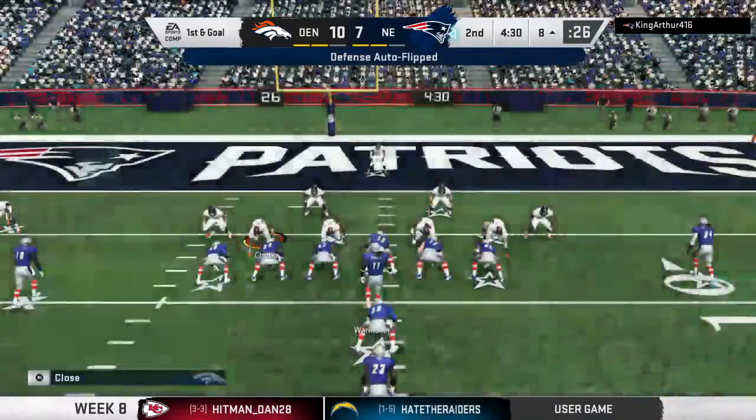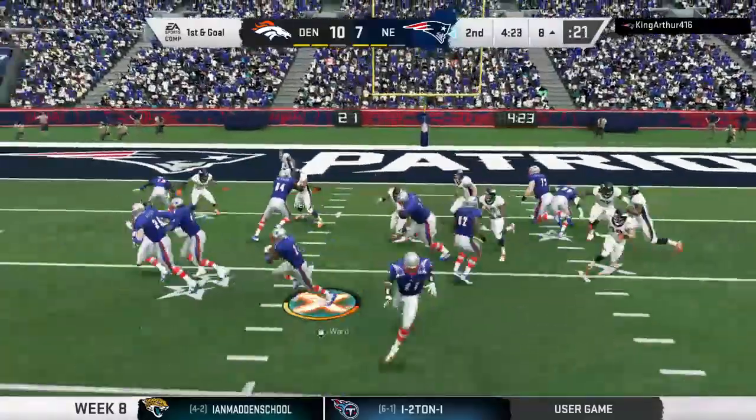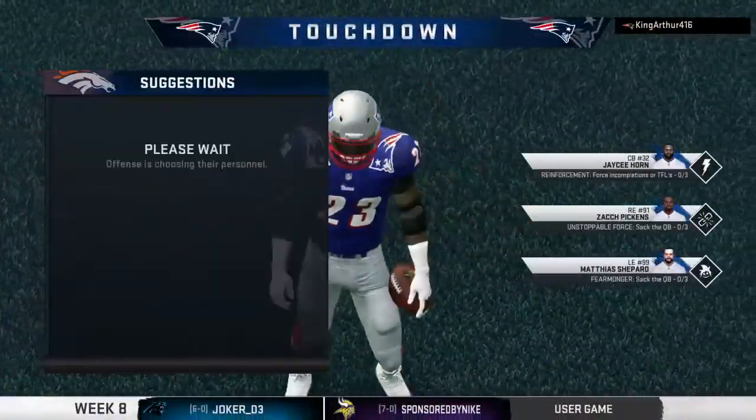They're big ones. Yeah, these are the types that make a secondary talk to each other, and not in a good way. Oftentimes pointing fingers. Hey, who's got him? Someone cover it. That type of indecision can open up even more. And he's in. Touchdown, Patriots.